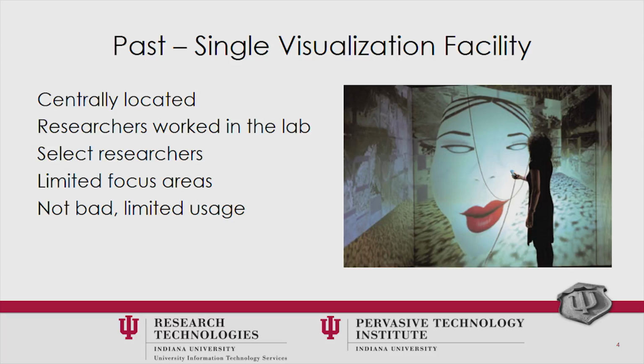When I got there, we had this single visualization facility. So it was a lab that was behind locked doors. It had very limited access. Not a whole lot of people could use it. Not a whole lot of people could take the time to develop the technology skills to be able to use it. So there were a few of us who actually worked in the lab, and the staff decided which researchers would actually get into the lab. So there were limited areas of focus in terms of research.